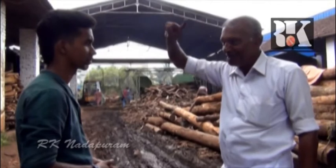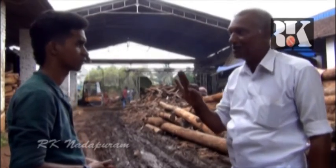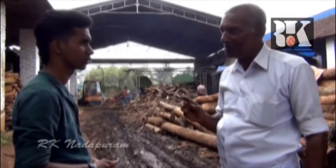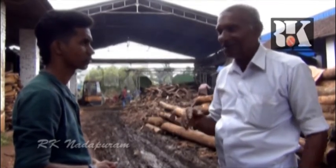One more new mill was also established later, but it also faces the threat of closing down due to lack of work. There were even factories with boilers which worked without power.